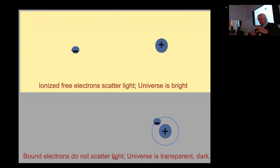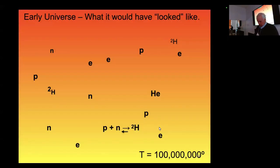But then when the universe is dense, photons don't move very far before they crash into an electron, and the universe is essentially opaque, right? But later, when the electron combines with the hydrogen, then the electron is bound, and the photon can't move it. And then, I think this plays kind of automatically. Let me go back.